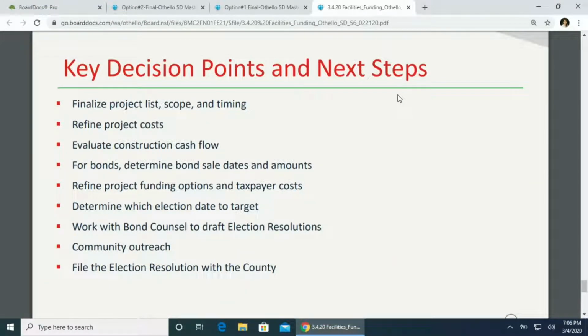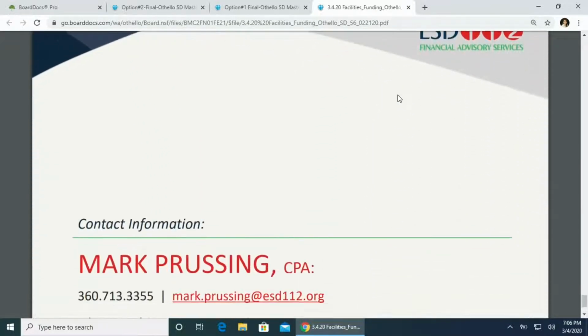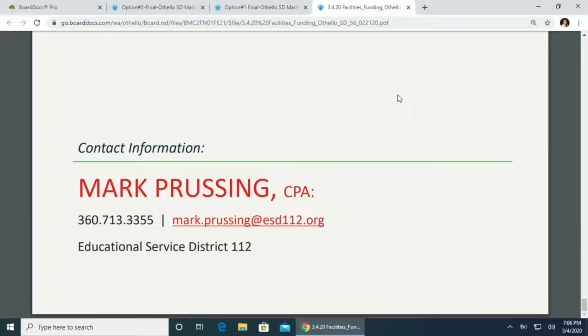And then decisions and next steps to work through. A lot of it's what Dax was saying: finalizing your project scope, engaging an architect, developing more detailed cash flows, working with bond counsel, community outreach, all that good stuff. Because so many people are getting their property taxes right now, from 2018 to 2019 it went down by over $1 per thousand, but we're still getting the same amount because of the change in the levy that the state did, in essence.